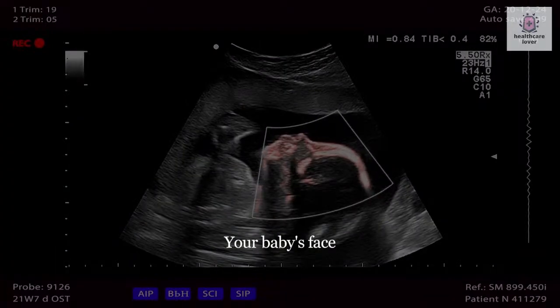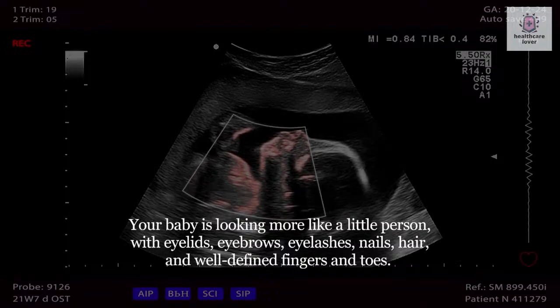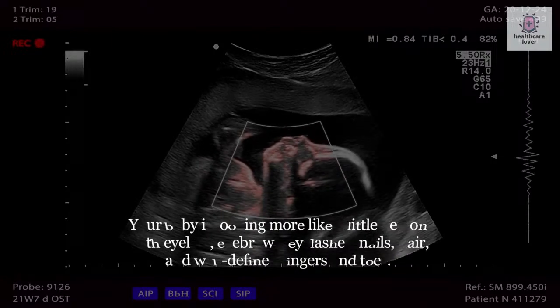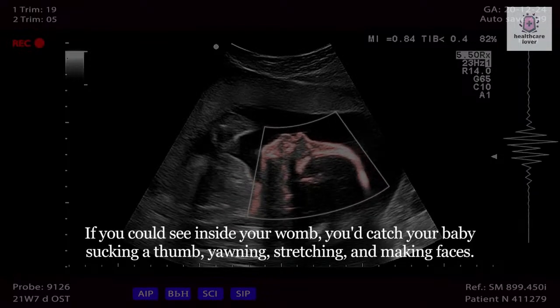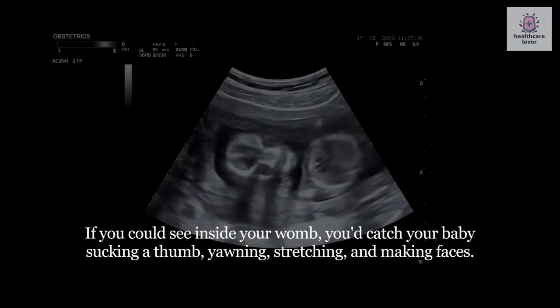Your baby's face. Your baby is looking more like a little person, with eyelids, eyebrows, eyelashes, nails, hair, and well-defined fingers and toes. If you could see inside your womb, you'd catch your baby sucking a thumb, yawning, stretching, and making faces.